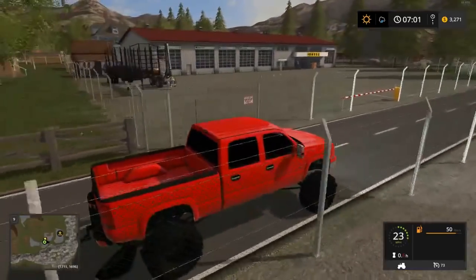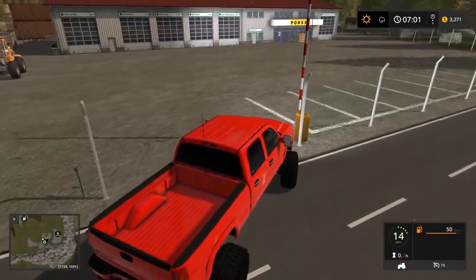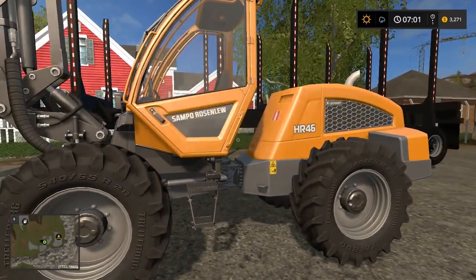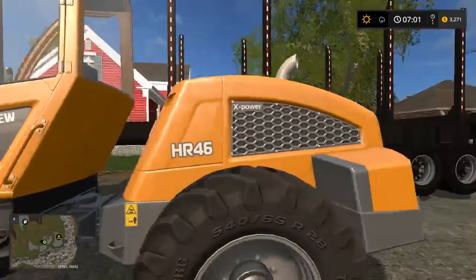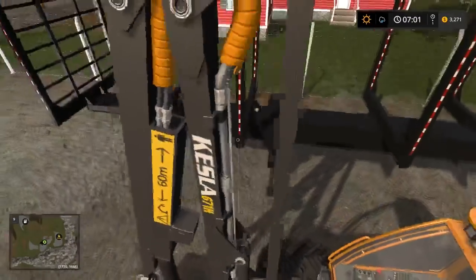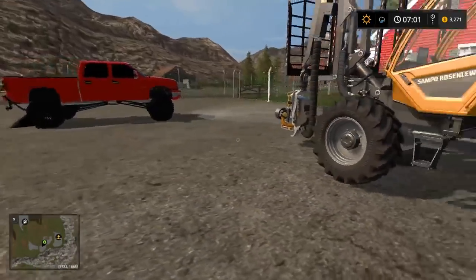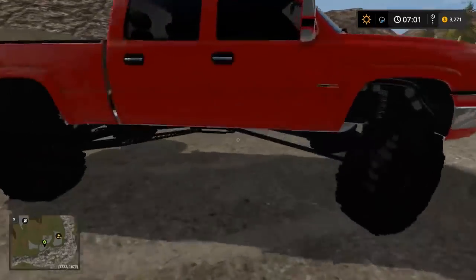Oh, and we bought a log trailer. Like a log transporting trailer right there. But here's our handy down Scorpion King, guys. This is a Sampo Rosenlew HR46. Okay, don't know what any of that means. Never heard of the brand. What does it say on that? Oh, never heard of that either. So, it's probably some foreign name. But this is a tiny piece of equipment.